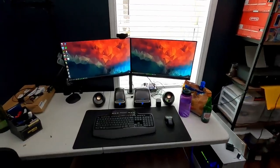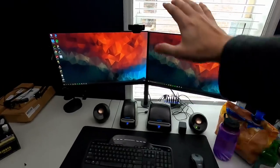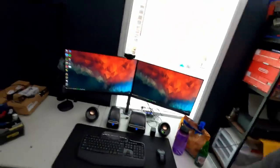Also gotta give a quick shout out to my new desk setup, which is coming along splendidly. Got the monitors mounted over here, a nice little pad as well. But some of the flashiest improvements to the office revitalization project that I've been doing are still to come in the next few weeks or so, so definitely stay tuned for that.